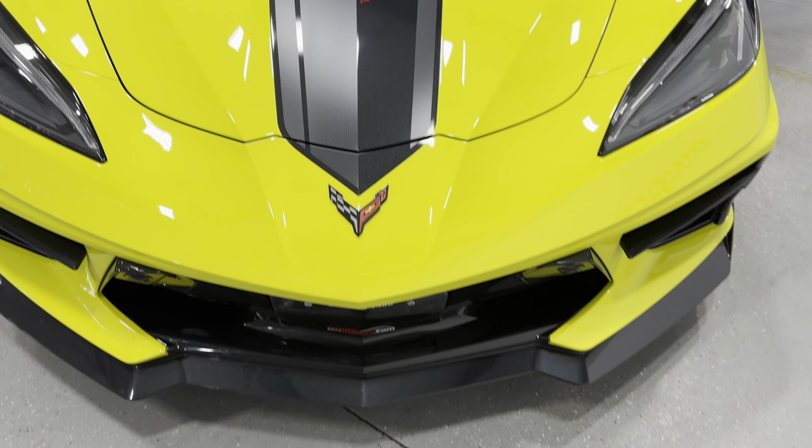Okay, coming to the front wheel here. You can see the front wheels are larger, the brakes are larger, and the calipers also say Corvette and Z51 on them. Tire size for the front is a 245/35ZR19, so it's a staggered size wheel.